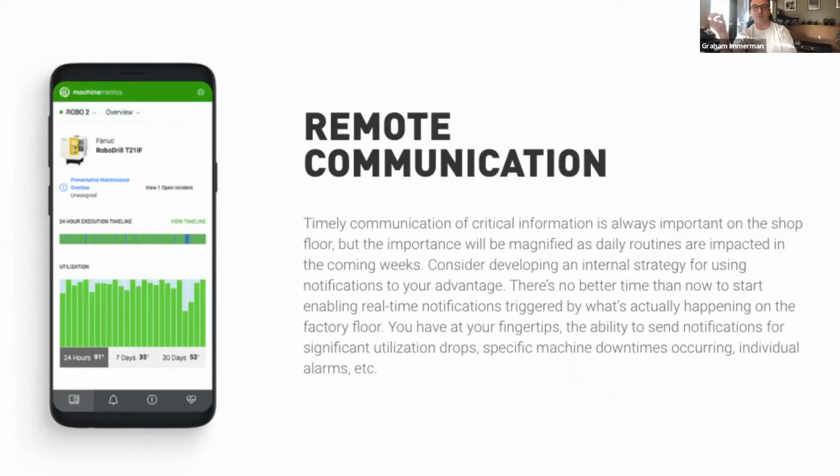Enhancing communication remotely is another great use case that we've seen for remote machine monitoring. The timely communication of critical information is always important, especially on the factory floor. But the importance is just magnified remarkably as daily routines are impacted during this time, and frankly, moving forward into the remote era. So consider developing internal strategies for using notifications to your advantage.